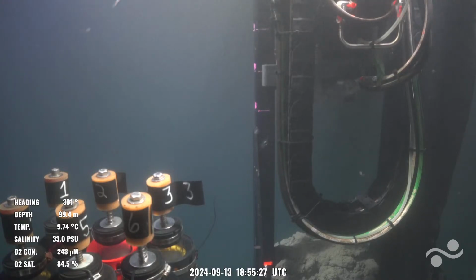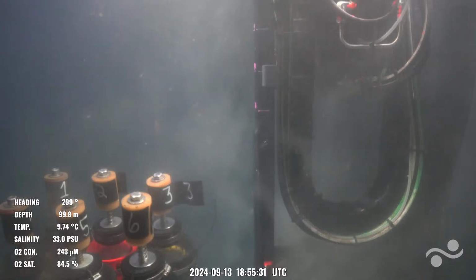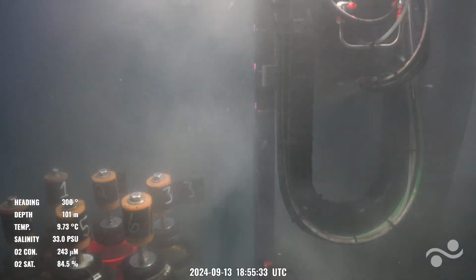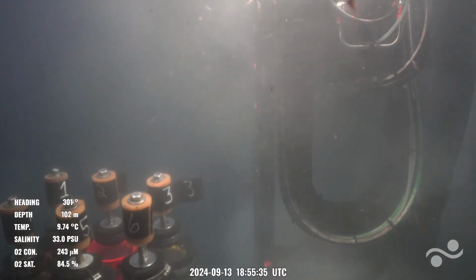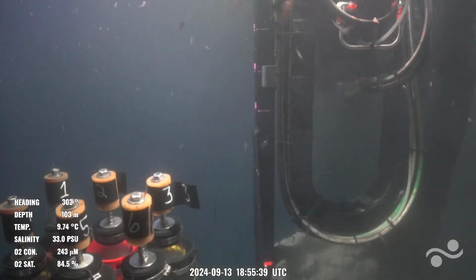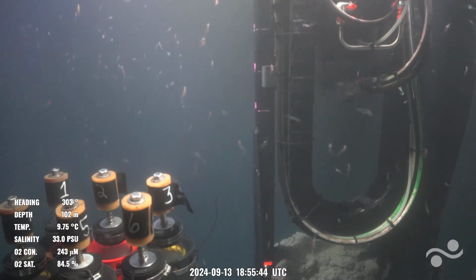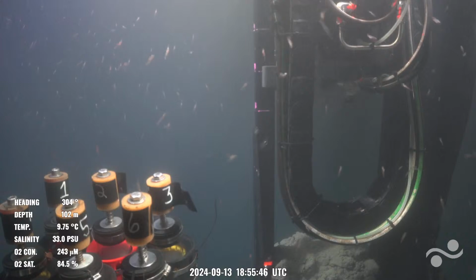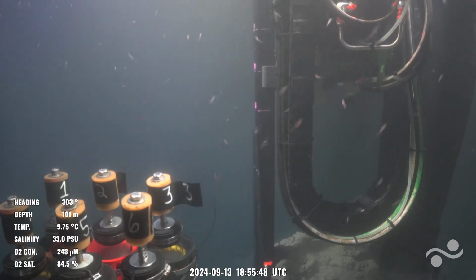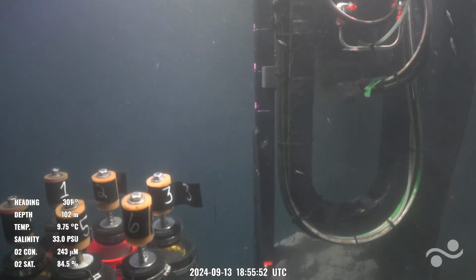So the ROV Sebastian is tethered to the ship by what we call an umbilical, which is quite an appropriate term. It's feeding all the data back to the ship as well. So it's a very important connection that we have, both physically and for data collection purposes. And an emotional attachment.